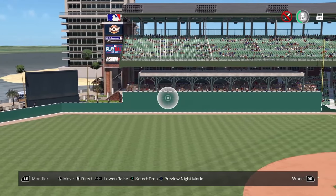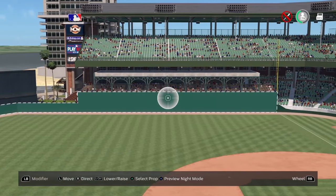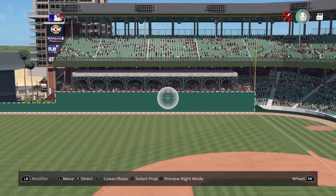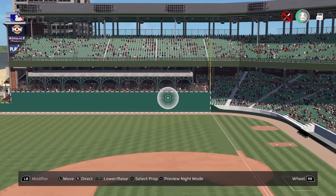Right field features two decks, and the upper deck is much larger than the lower one, which we don't see too often. He's also included some really nice architecture by flipping the Tiger's batter eye anomaly around so we can only see the back side of it.